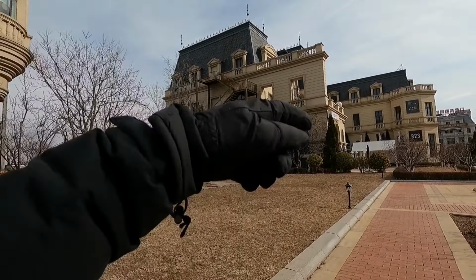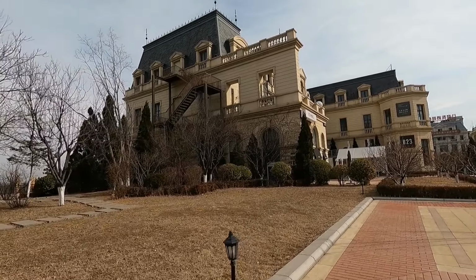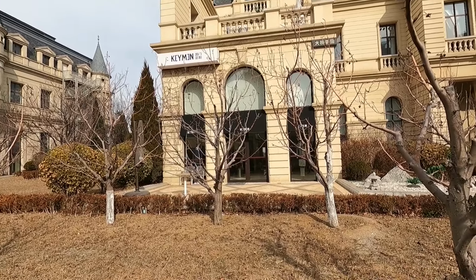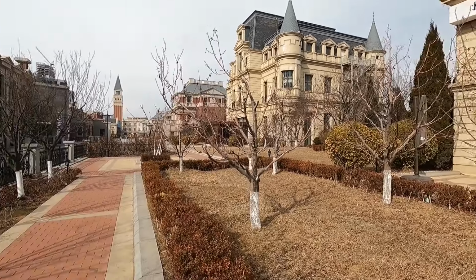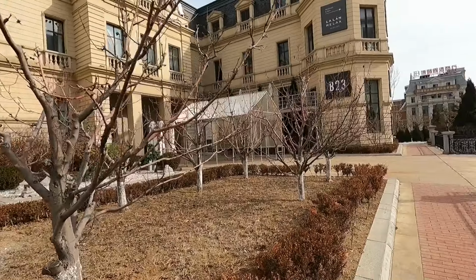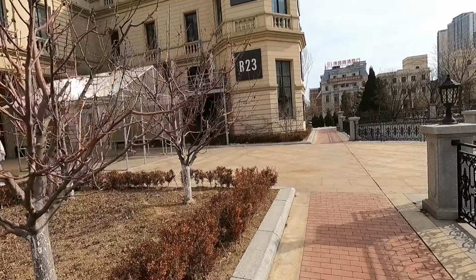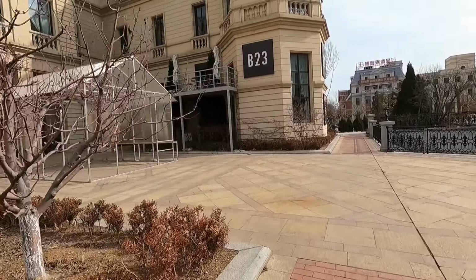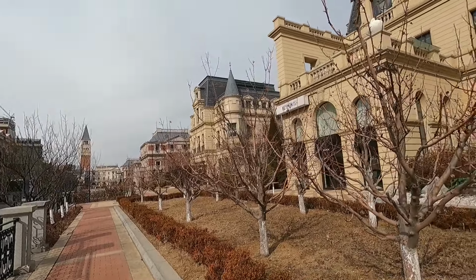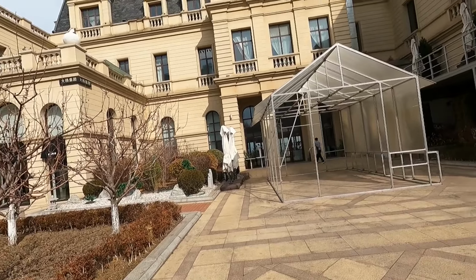Let's check this out. It looks like there's a business opened over here. It'd be great if I could find a cafe. Okay, now there's a place. They're obviously selling suits and formal wear, but I don't think they're going to get many customers around here because there is simply nobody around. The only people I've seen here have been some workers setting up some stuff over there, which you saw, and a few people doing photo ops.